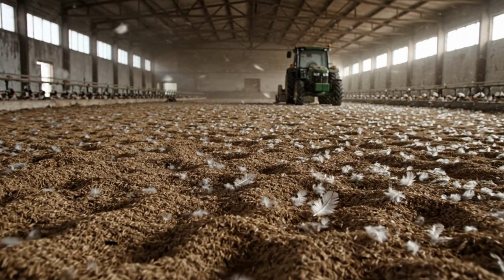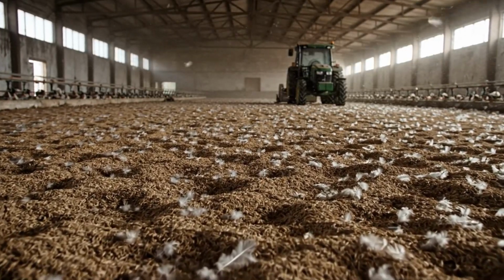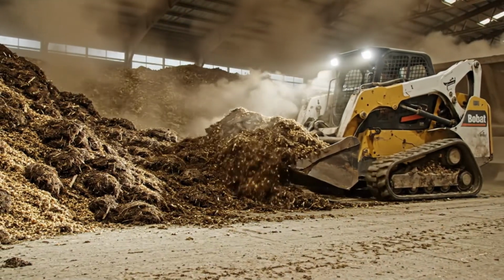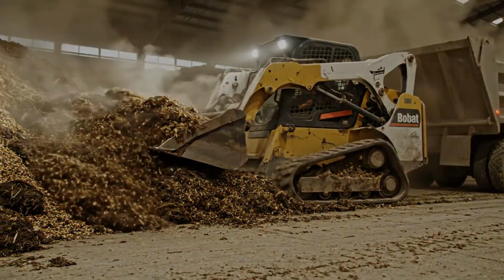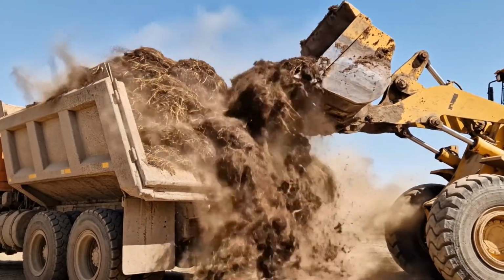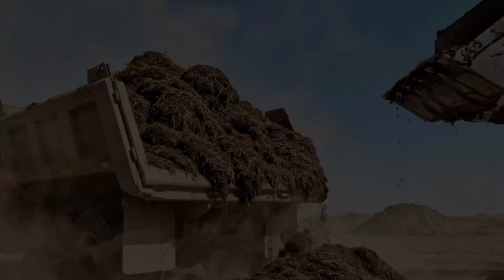Inside, an eerie silence reclaims the barn. The floor is left covered in a thick layer of organic waste and spent bedding. Cleaning begins immediately. A skid steer loader enters to scrape and push the accumulated manure and husks out of the building. The nutrient-rich waste is loaded onto dump trucks destined to be repurposed as organic fertilizer for local agriculture.